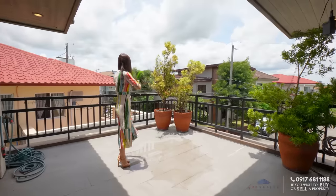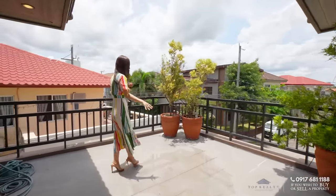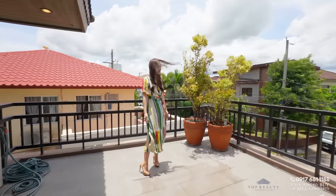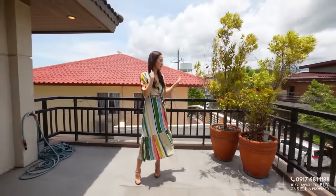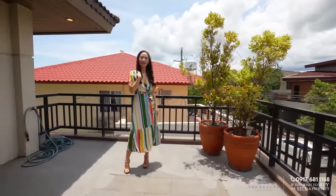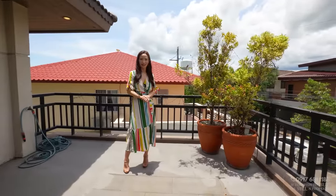a high-rise view of everything from the outside, and you can put in again your chairs in here and plants if you're into plants. So plantitos, plantitas, you'd surely enjoy this space. Okay, so that's it for this modern Asian design home.